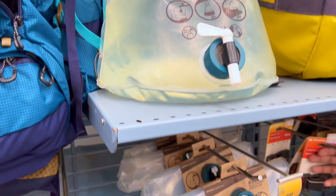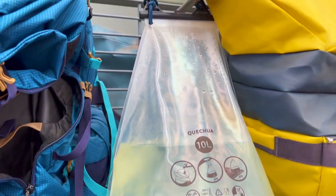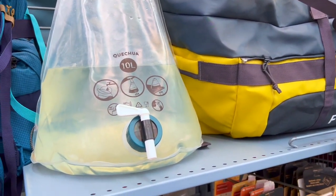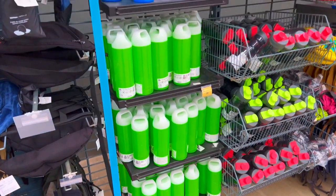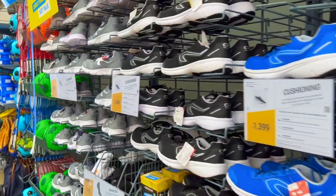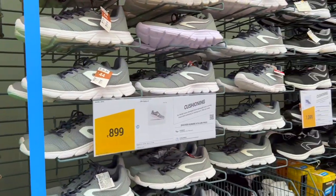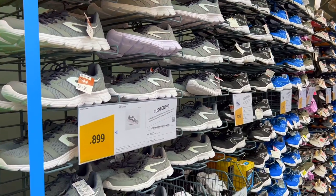Trekking water dispensers at $9.99. Made of plastic for $99 and $199 with different color options. In this section you can see some of the sports shoes starting from $8.99 and ranging up to $2599, depending on the comfort and cushioning.